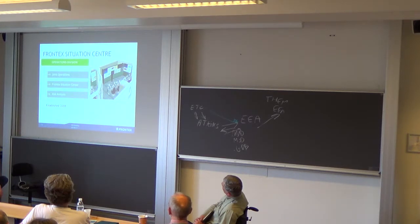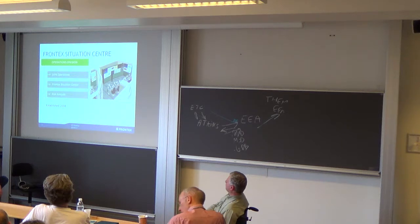The joint operations division is obviously, as the name suggests, carrying out operations. There are 3 units, joint operations, subdivided into different sectors that cover land, sea, and air, and also return operations. So together with the member states, we organize joint flights for migrants that have not been granted asylum back to the origin, basically.